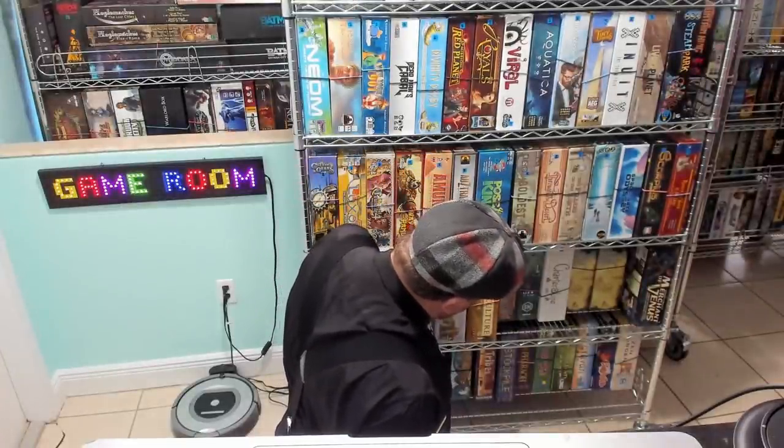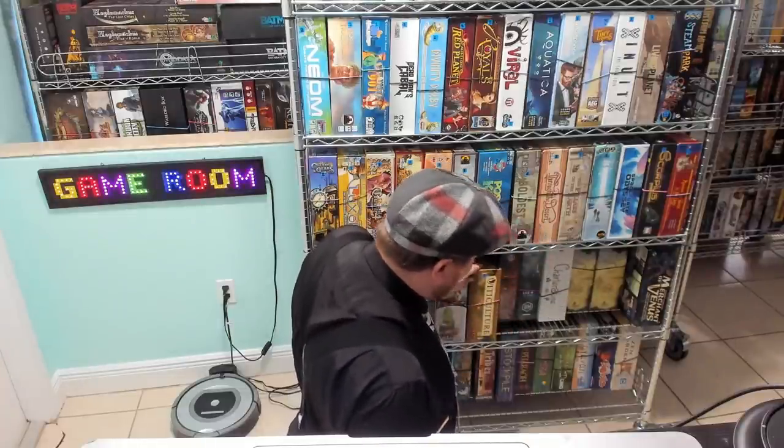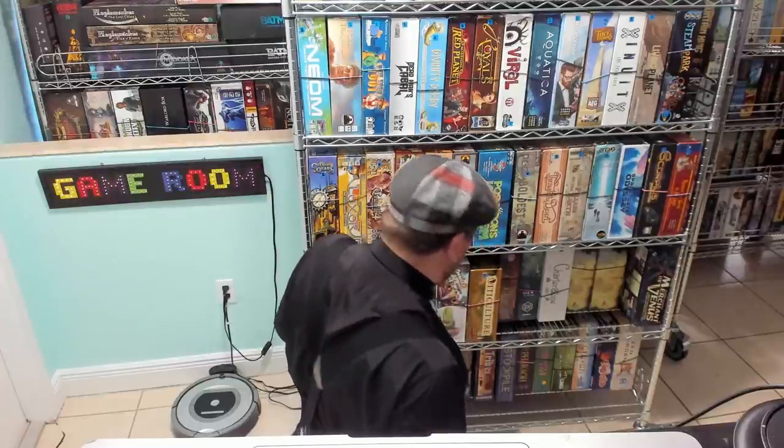Viticulture. He's on the Ketchupalooza. Why is Viticulture on this shelf? Oh, I know why. Because we're now in the Stegmeyer section. Oh, that means Merchants of Venus is probably going to have to move off so we can fit on the amazing Red Rising.